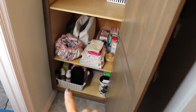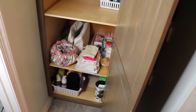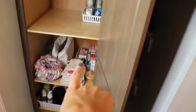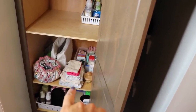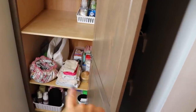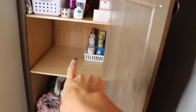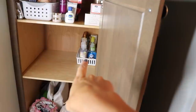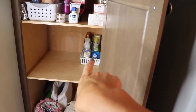So down on the bottom, I have self-tanning stuff. In the back, there's waxing stuff because I have a little wax kit. Cleaning stuff, shower caps, travel stuff, extra soaps, hand towels, and my face, like to take my face masks off. A little body brush, and then this is where towels go, but I'm doing laundry, so all the towels are in the laundry. Hand soaps, Dawn, because that's what I use to wash my makeup brushes, and body sprays.